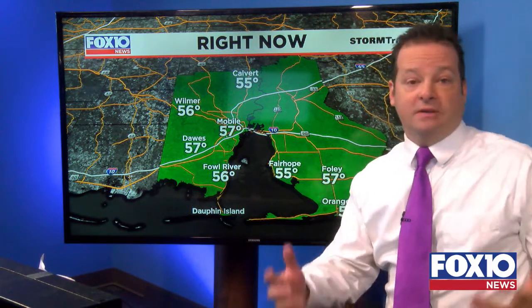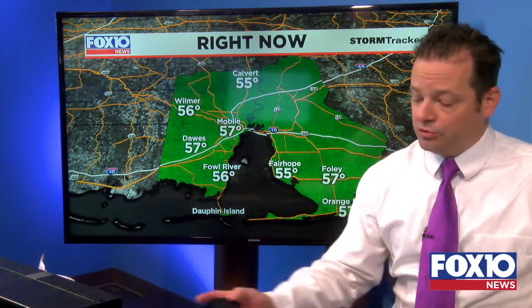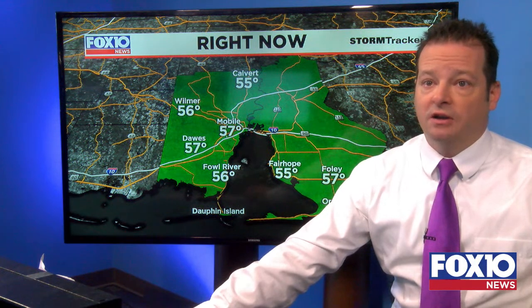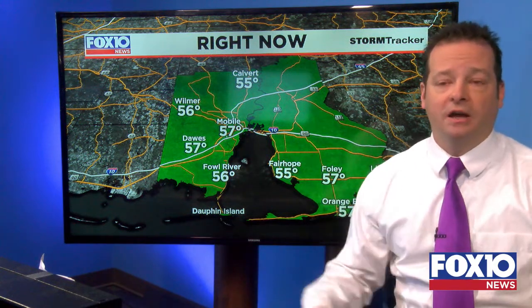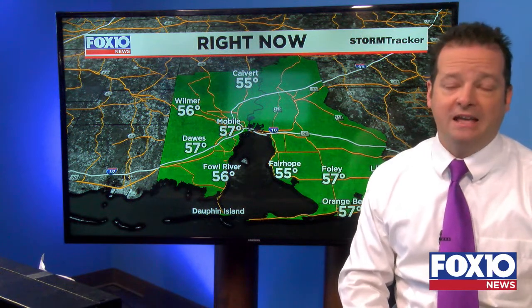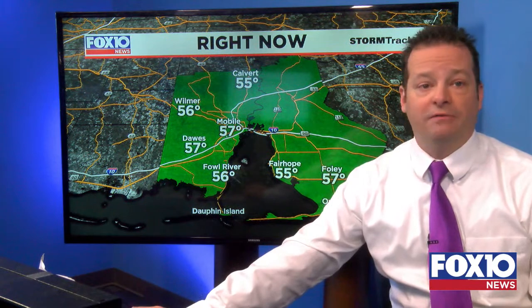What we're looking at this morning is fairly mild temperatures. We've been on the cool side for about the first two-thirds of the month. Now, as we wrap up the month, the last third of the month, we're going to be on the warm side. So we are looking at milder conditions from today really on, through just about the end of the month. So get ready for some warmer temperatures.